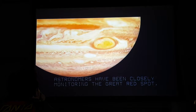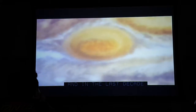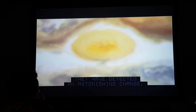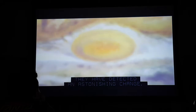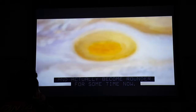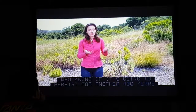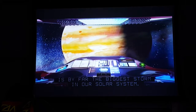Astronomers have been closely monitoring the Great Red Spot. And in the last decade, they have detected an astonishing change. We've been watching the Great Red Spot shrink and actually become rounder for some time now. Who knows if it's going to persist for another 400 years or maybe disappear entirely. The Great Red Spot is by far the biggest storm in our solar system.